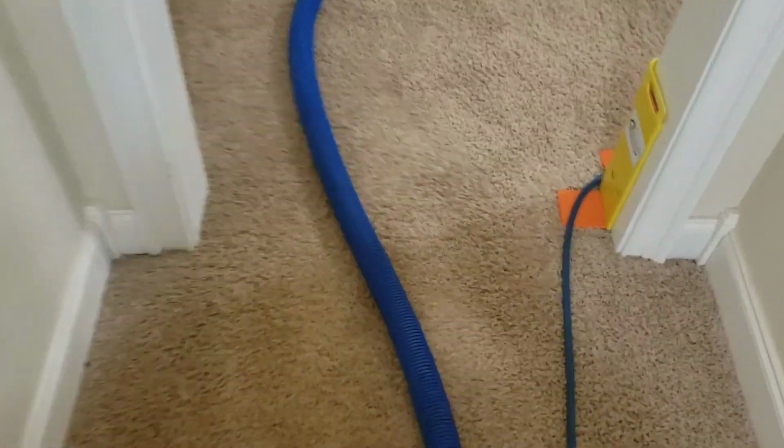And this is a long run too. This is like a 225 feet run. And hopefully I don't have to pull any more. I had to pull some more solution hose. Yeah, I should have enough. All right, guys, let me go ahead and get started, and I'll come back and show you guys some cleaning results.